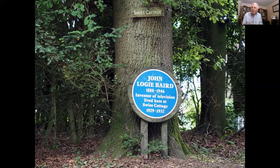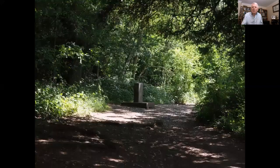And if you walk, and there's a very good footpath that goes round the top, you come across this. And I've stood in this position, I've seen people walking along this footpath, and they just walk straight past it. They have no interest in it. It's just something there at the side of the footpath.